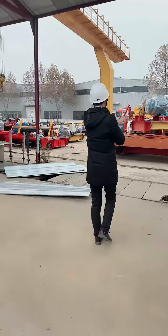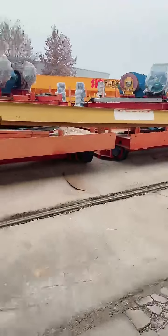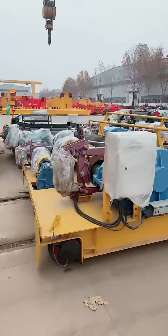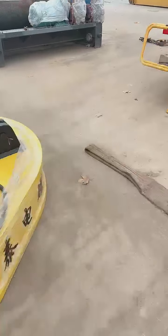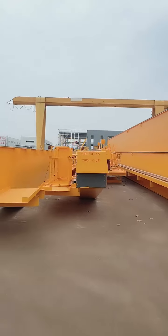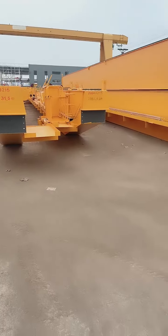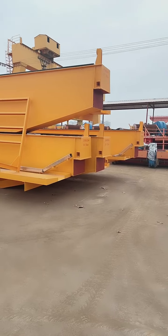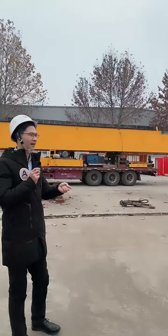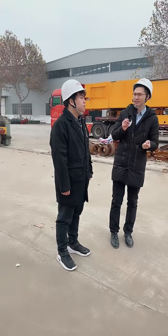And this area is mostly for the trolleys, and this area is for the main girders. Yes, you can see the crane main girder. It's a very strong design, with the work plate, work wheel, and this is 20 by 15, and the span is 31.5 meters. For us, the max span we do is 60 meters.